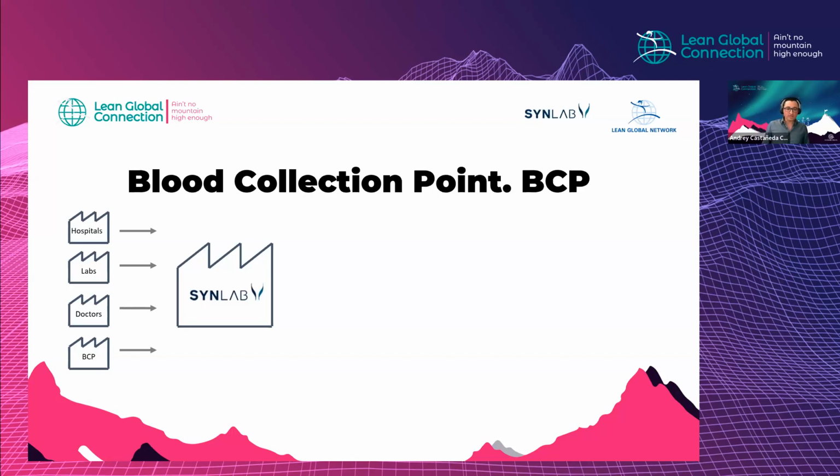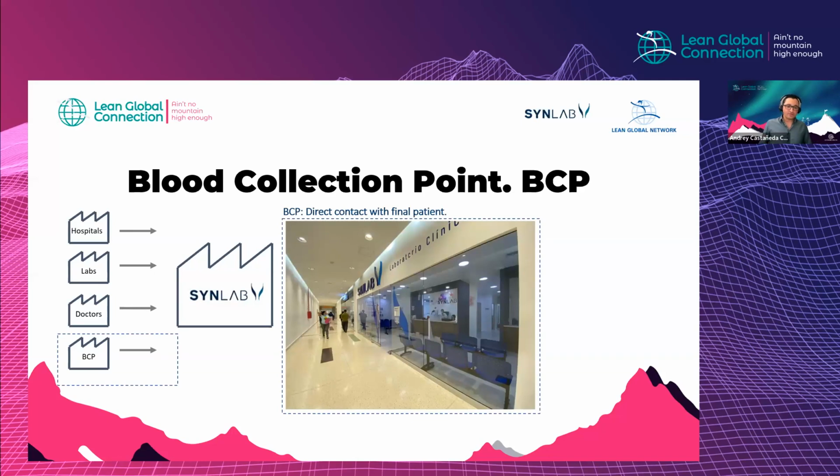And this is why in all our network, in all Synlab, working and thinking lean in a blood collection point is a key pillar of our transformation. Besides our activity and operations in the labs, we have a big focus on our BCPs. And here on the right side of the slide, I'm just sharing our process.